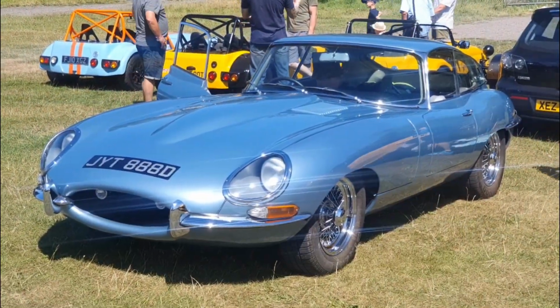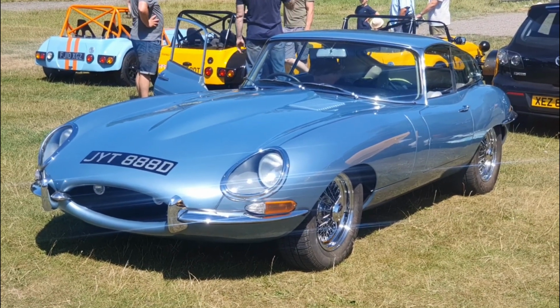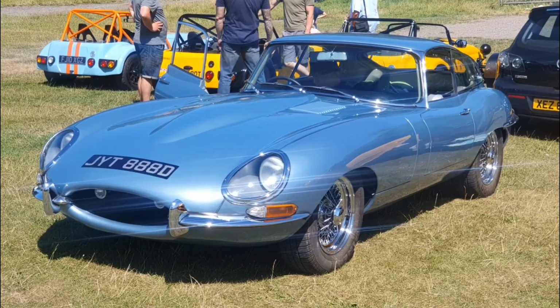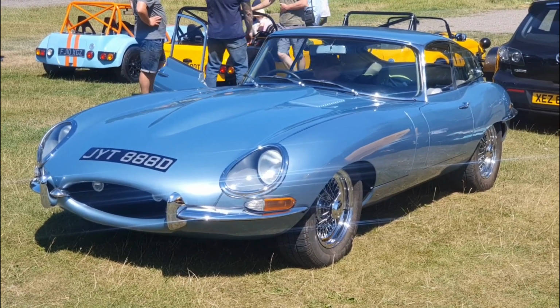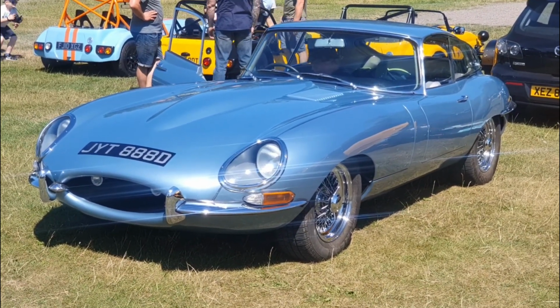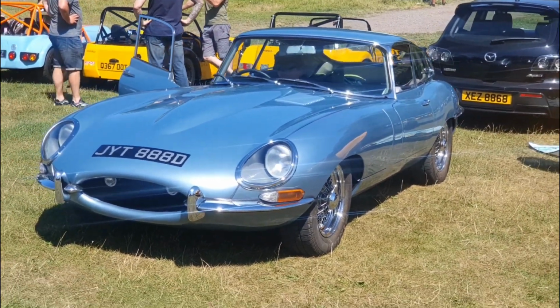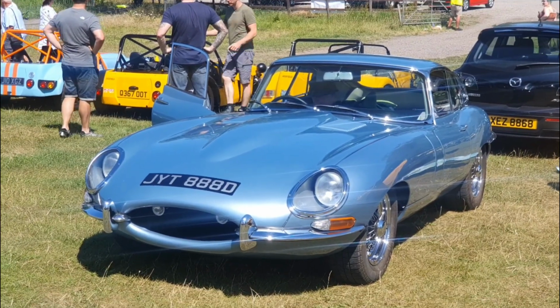Another Mini. I was chatting to this guy earlier, with the E-Type Jag 4.2 V8. 65,000 miles on the clock. He's had it 50 years. I mean, it's absolutely amazing. I'm in awe of him, really. It's absolutely immaculate. He's taken it to the south of France. He said in that time it's only broken down the once, and that was in France. But yeah, he said apart from that, it's fantastic.